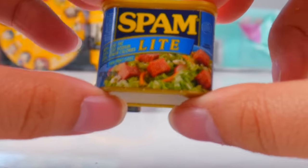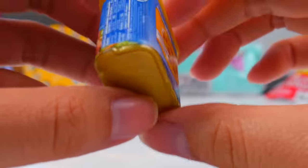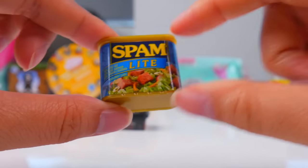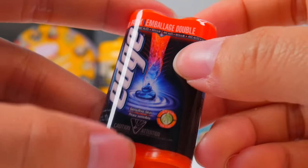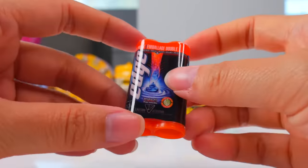And add some bacon to my Spam Light. Ooh, this is also 50% less fat. Wow, people are really watching what they eat now. But this is a good thing. We should be eating healthier. Spam on salad with bacon crumbles. And then after I eat everything, I'm gonna shave myself with some Edge shaving cream for sensitive skins. More savings for your pockets.